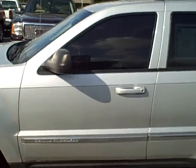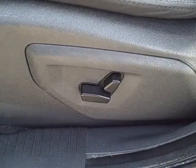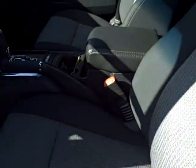It's a local trade to our dealership, didn't come from auction. You can see you have a driver's side power seat on it. Customer had a nice premium all-weather floor mats in it, the WeatherTech brand. No signs of bolster wear, rips, tears, etc. It says a non-smoking vehicle.